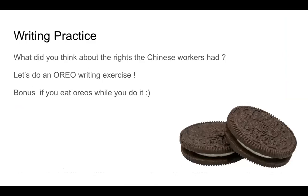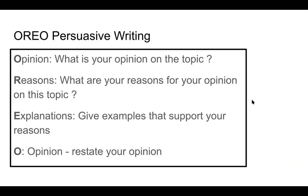This is a good time for some writing practice. This is an opinion writing practice, something my fourth grader's been doing a lot lately. We call this an Oreo writing exercise. The prompt or question we're going to try to answer here is, what do you think about the rights that the Chinese workers had? Or the inverse of that, what do you think about the rights that Chinese workers didn't have? I'll give you extra bonus points if you eat Oreos while you're doing this writing.